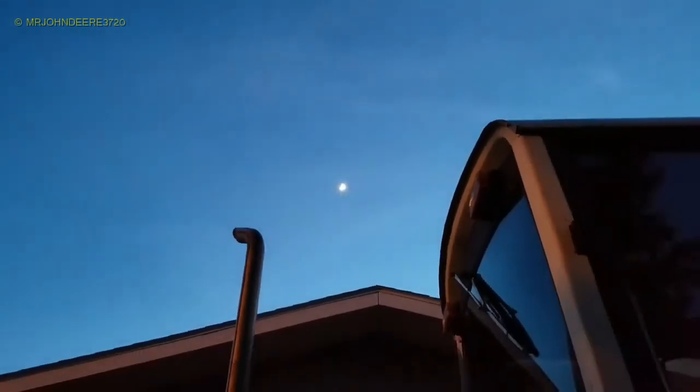Sorry if it's getting dark here for you guys, but there's the moon. Look at the moon. 8 times zoomage. Freaking rights.